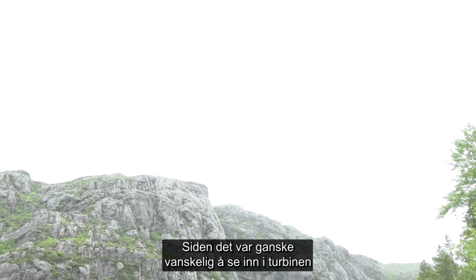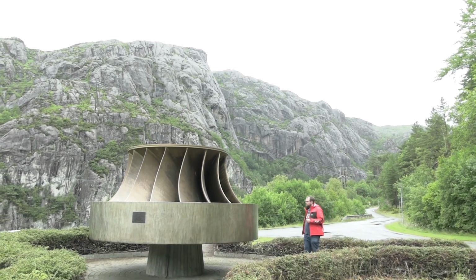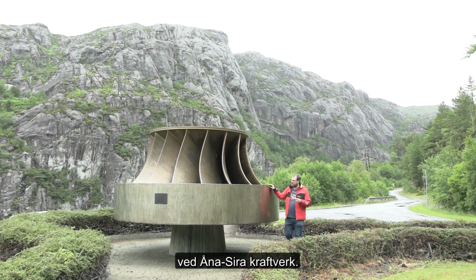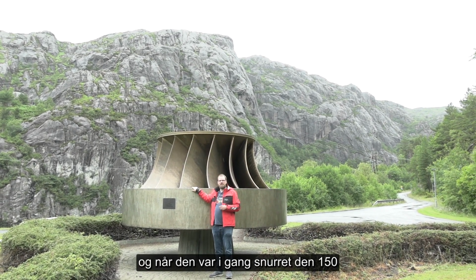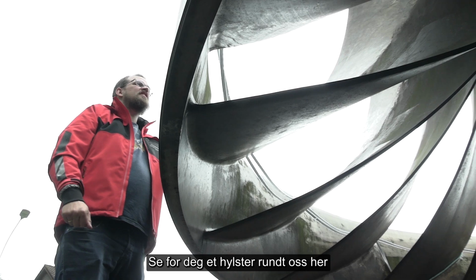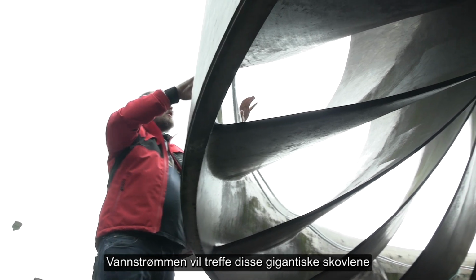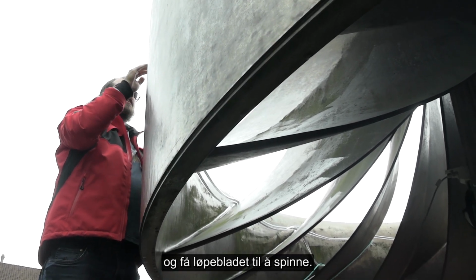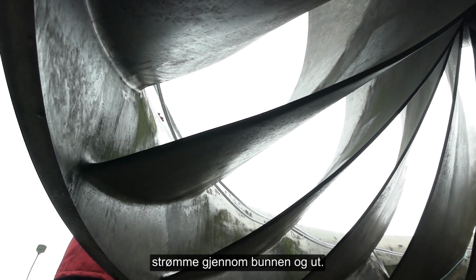As it was quite hard to see inside the turbine we saw previously at Nedre Helleren power station, we've now moved a few kilometers to a more modern and larger turbine at Åna-Sira kraftverk. This turbine weighs 25 tons, and when it was running, it spun at 150 turns per minute. Imagine a casing around us here, and that will press the water towards the runner blade. The water flow will hit these giant vanes and create a spin on the runner blade that will run the generator, and then the water will flow through the bottom and exit.